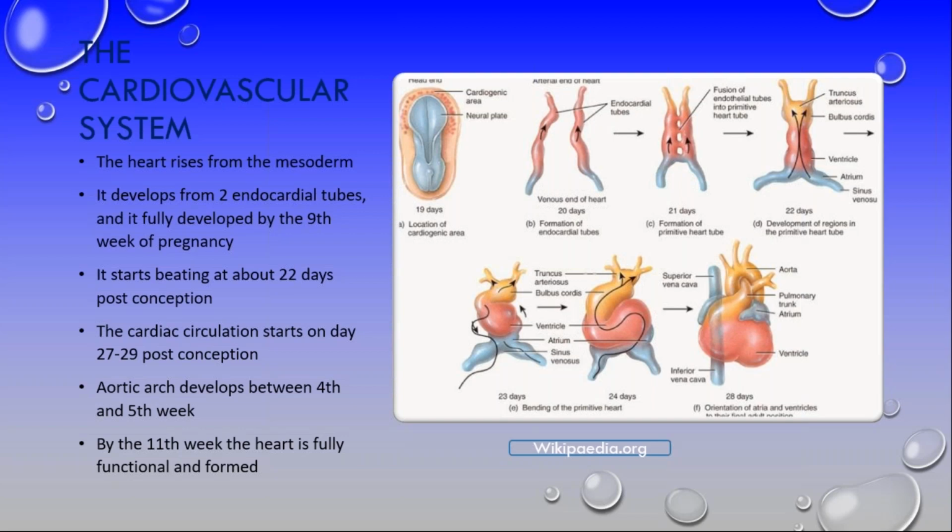That's fine. So let's start with the cardiovascular system. The heart arises from the mesoderm. Now, please remember that when the fetus starts forming, or the little embryo starts forming, it's in a tube and it has three layers. So we have mesoderm, endoderm, ectoderm. Endoderm is generally where your muscles are. Endoderm is generally where your skin arises from. Mesoderm is basically where muscles arise from, and ectoderm is basically where bones arise from.